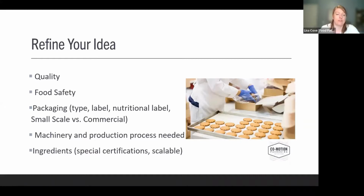Quality and food safety. I definitely want to talk about quality and food safety, but I'll also speak about ingredients, like I said, about scalable special certification and the machinery you would require to speed up your process. But in terms of quality and food safety, packaging is largely available for food to extend its shelf life or protect it from damage or food safety hazards. So knowing your food product is critical.